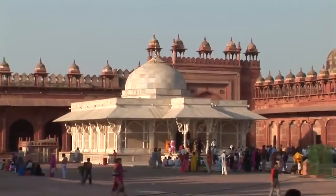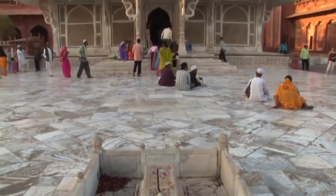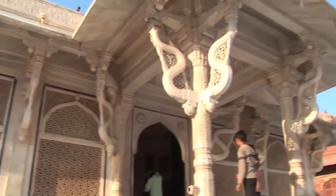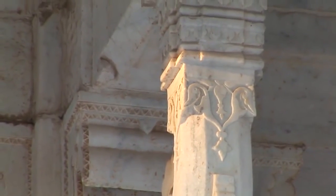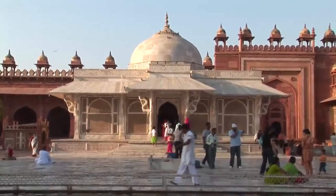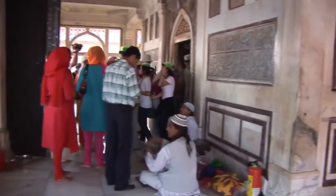The tomb of Salim Chishti is located within the Friday Mosque complex, which is located at the southern end of the Fatehpur Sikri Palace complex. It occupies a prominent position within the mosque courtyard, with the Buland Darvaza facing its main entrance. The original sepulchre was built by Akbar between 1571 and 1580 to honour the Sufi saint Salim Chishti. Legend has it that Akbar, who lacked an heir, sought assistance from Salim Chishti. The son then born to Akbar was named Salim after the saint and later became known as Jahangir.